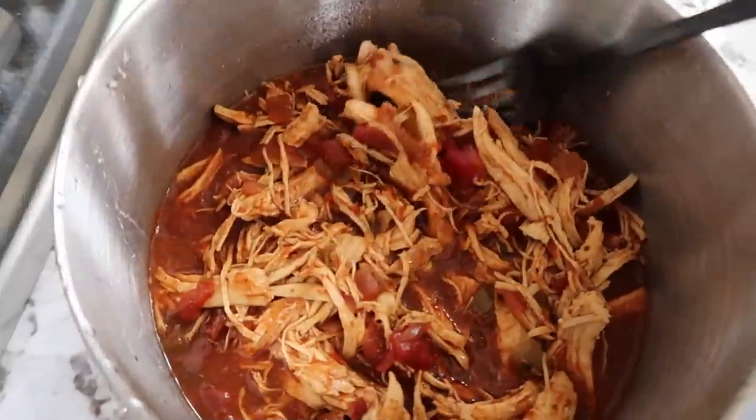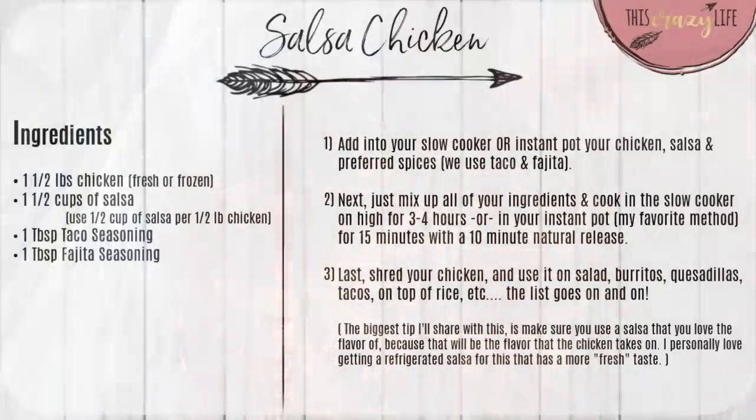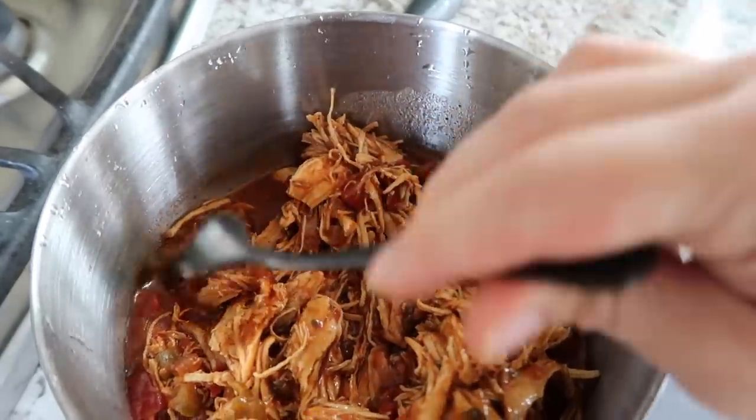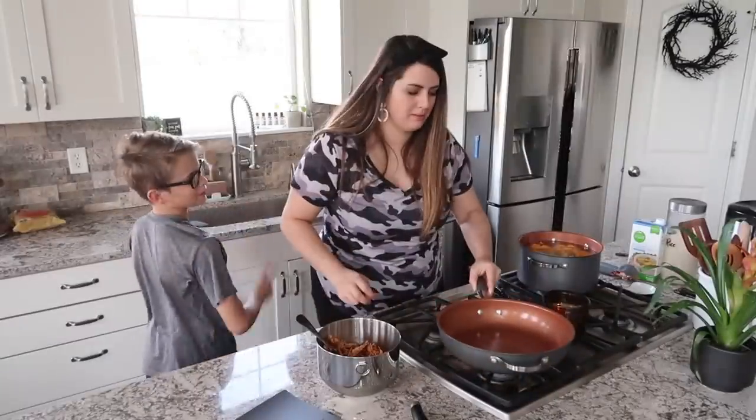So normally at this point we would be cooking up the chicken, but because I already have it cooked, I'm just going to go ahead and add it into a pot just to kind of heat it up, and that way we don't have to fully heat it up in the oven and it will just go a little bit quicker. And this is the salsa chicken that I had made yesterday. All I did is I made it in our Instant Pot, but you can make this on the stovetop. You can also make this in a crock pot, and you can honestly just cook this however you want, and you can season it how you want.